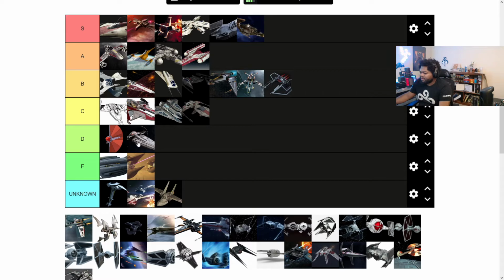Same with Darth Maul's little thing right here. This is, I don't know what you would classify this as. This is straight up just a transport, really.